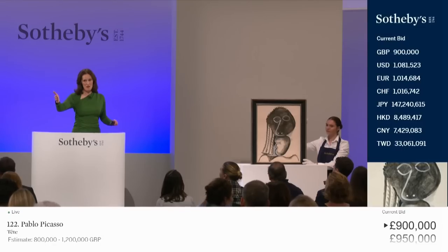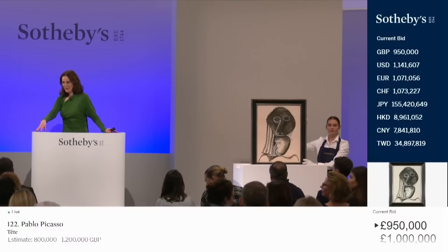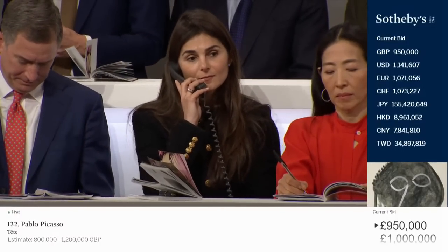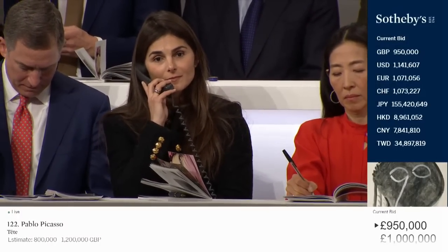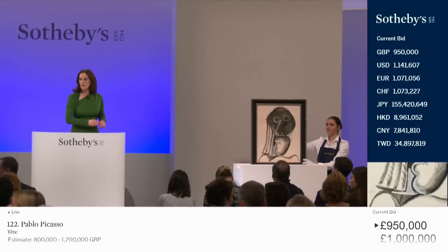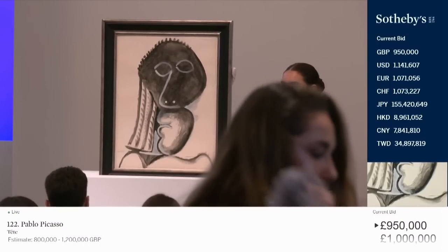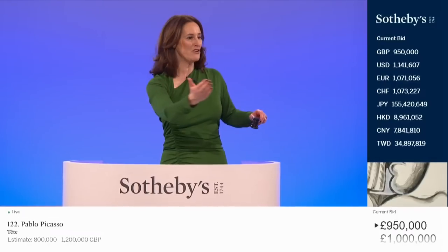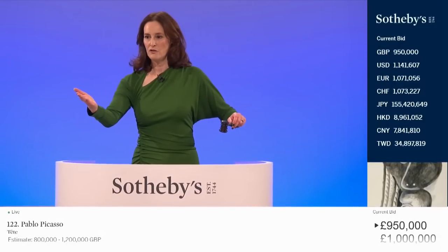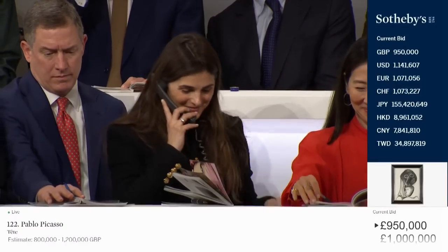At £900,000, £950,000, thank you. Brooke's bid at £950,000. Will you say a million, sir? £950,000, Brooke Lampley's bid, for the Picasso. Give me a million. At £950,000 for this wonderful 72 Picasso. Still with Brooke then, thank you very much, sir, anyway. I shall sell at £950,000. Sold, thank you, 201. Thank you, Brooke.